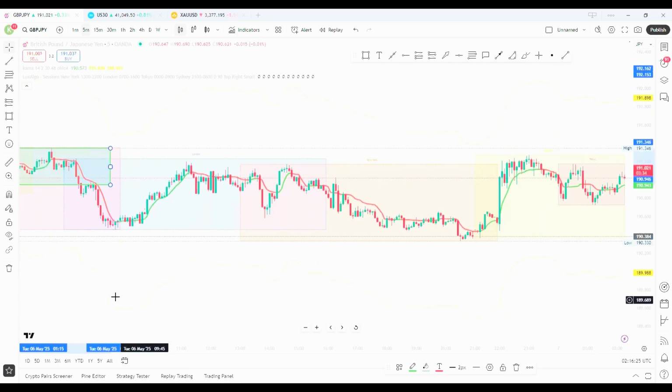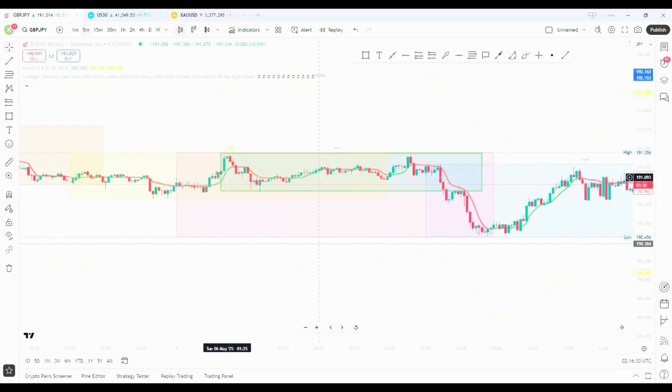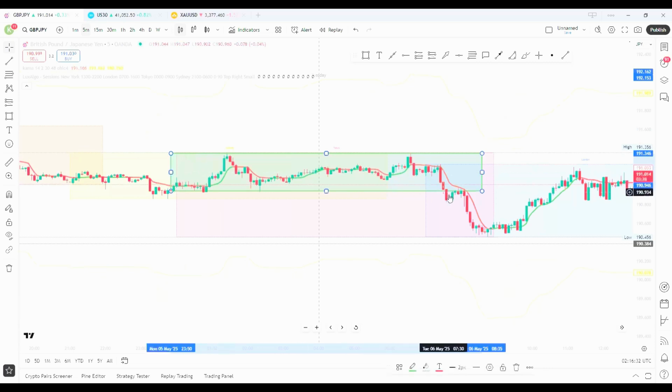And this was a perfect one. Why do I say that? We were ranging in this area, right? We broke out, retest.